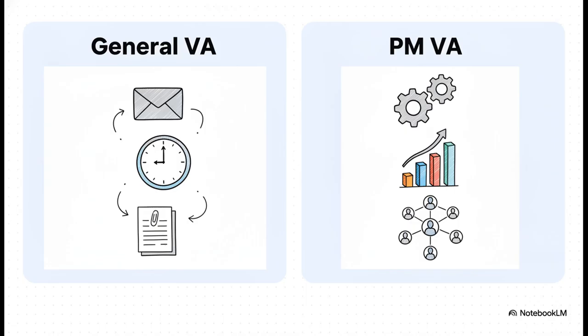But a project management virtual assistant, they are a high-level strategic partner. They manage complex project coordination, they handle advanced tracking to ensure deadlines are met, they drive team collaboration, and they focus on workflow optimization. Honestly, if you hire a general VA expecting them to optimize your cross-departmental workflows, you're going to be disappointed. You need the specific, specialized operational expertise of a PMVA.